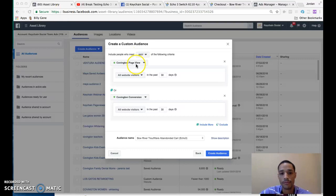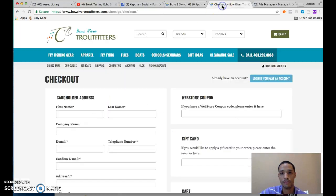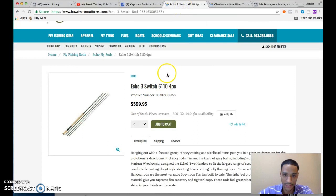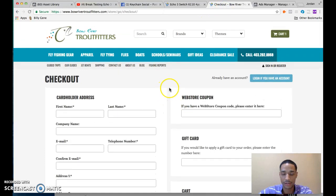What we're able to do is put together ads for people that have landed on specific pages and taken specific actions. In this case, let's say someone has landed on this page, the Echo 3 switch, and they've clicked add to cart, and they've also visited the checkout page, which is here. We can install pixels on this page, put triggers on when people are adding to cart, and also when people visit the checkout page, which basically tells you they're ready to check out.